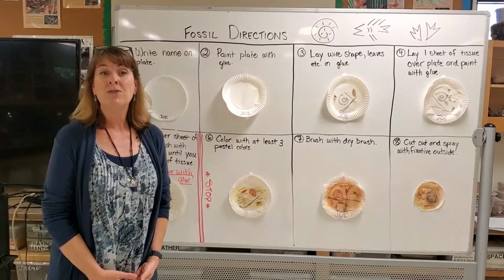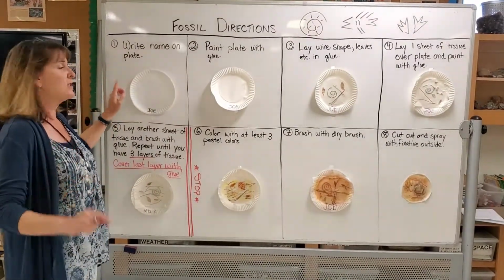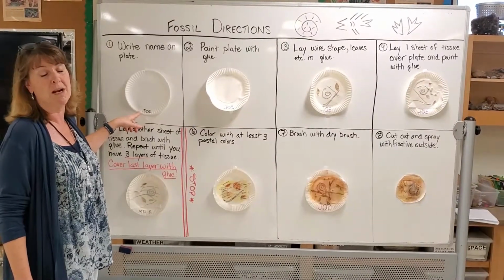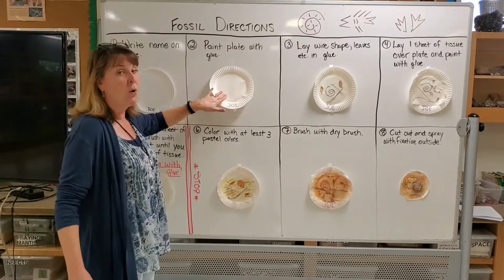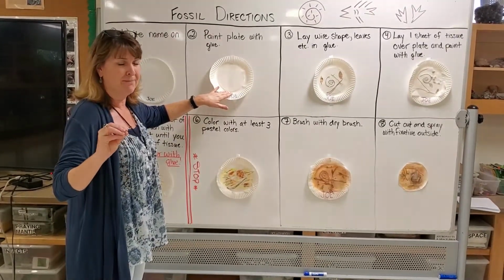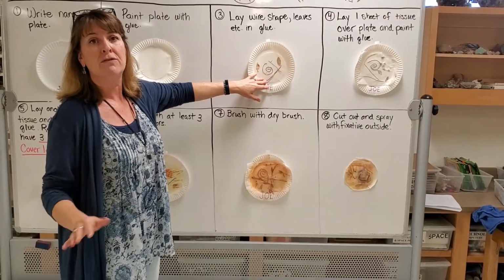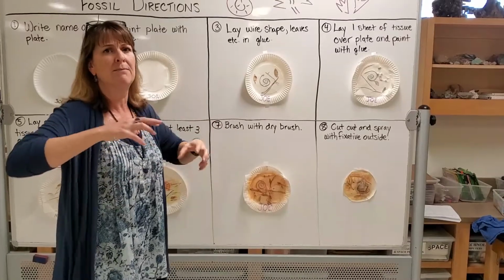All right, so to do this craft at home, you need a paper plate. The first thing you're going to do is write your name on the paper plate. If you're home and you're alone, maybe you don't need to write your name because you won't have to tell anybody else's. Second, you're going to paint the whole inner surface with glue. Nice thick layer. Then put a few leaves or pine needles or other things you find on the ground in your glue. Probably no rocks. We don't want big and lumpy.